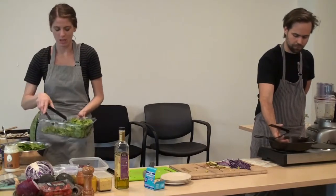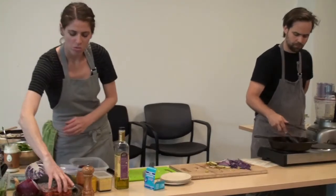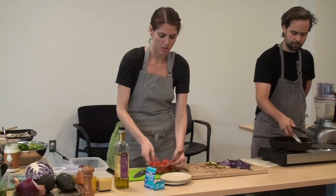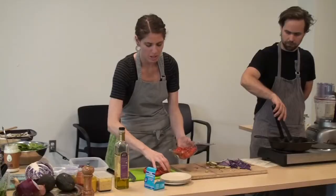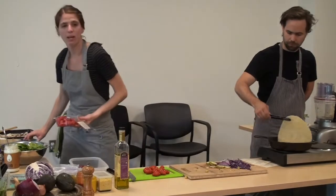And then you can take and use any part of those things as you wish. So we'll get our tomatoes ready. So we have some organic cherry tomatoes. We tend to buy whatever's on sale, what's available, but some things are more recommended to buy organic than others.